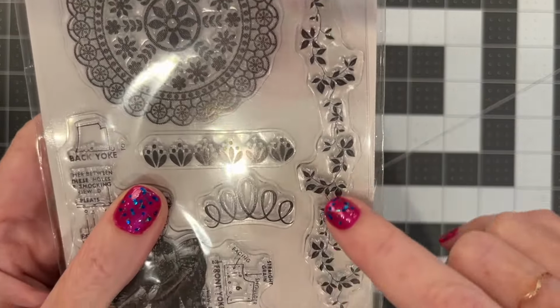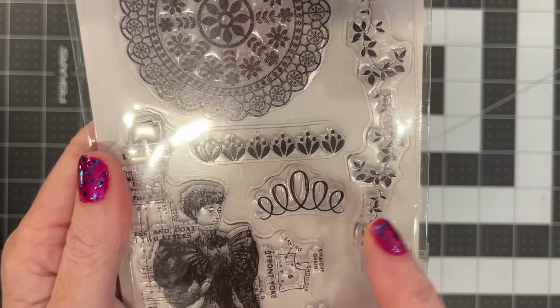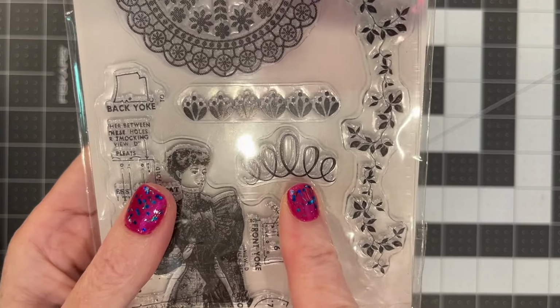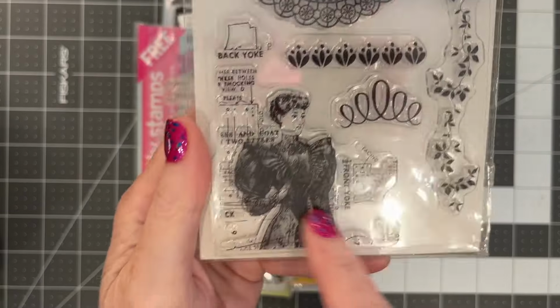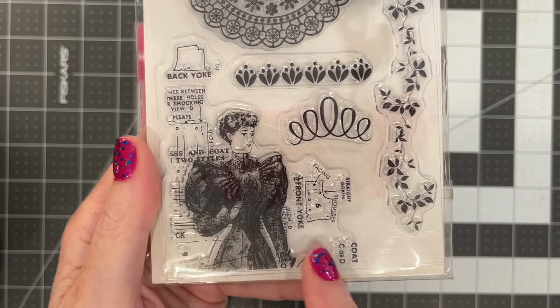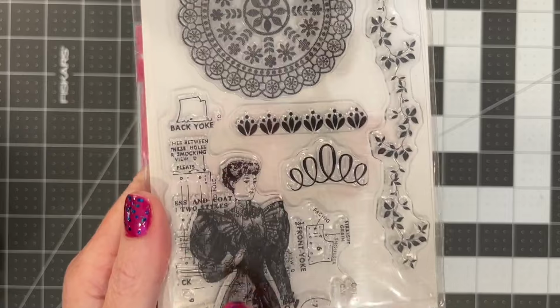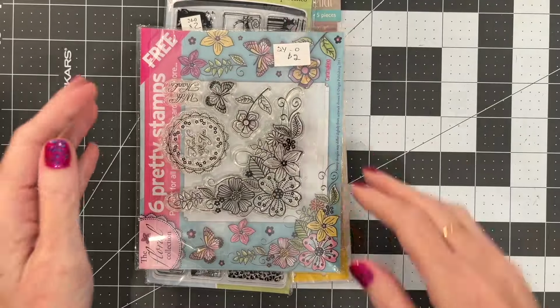And then we have this beautiful, delicate vine. This looks 80s again to me. This is just a cute little corner embellishment. And then this, of course, for sewing journals. She's a little bit more Victorian than I like to use, but hey, for a master board or something, that might be a cute stamp for sewing.